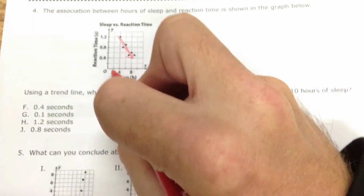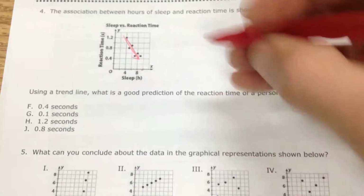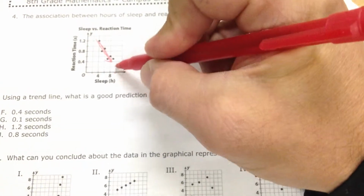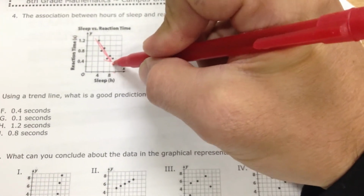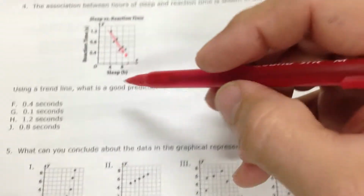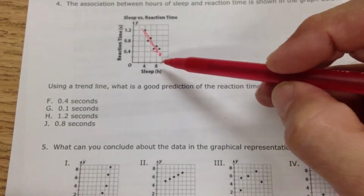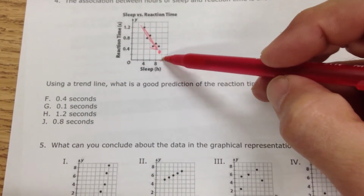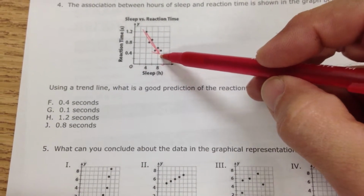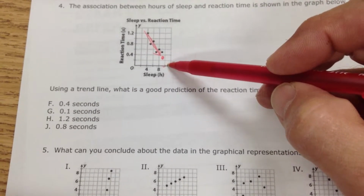So 10 hours, these are going by 2. So 2, 4, 6, 8, 10 is right here. Okay, so if I come up here, I'm looking for a point somewhere in here. So a little lower than 0.4 would be a good estimate. But if I look at my answers, 0.1 would be way down here. And that really wouldn't be a very good choice, because 0.1 would be probably past 10 somewhere.